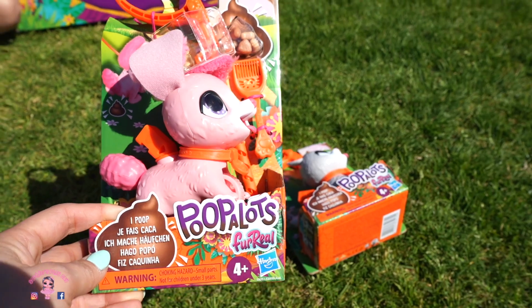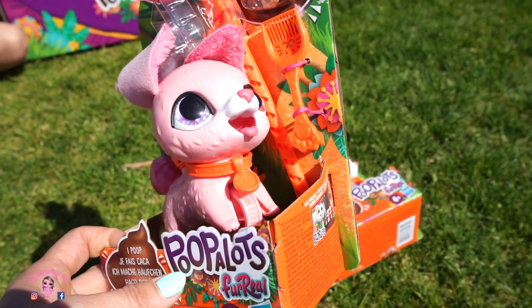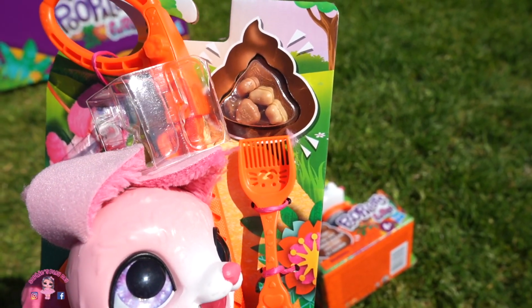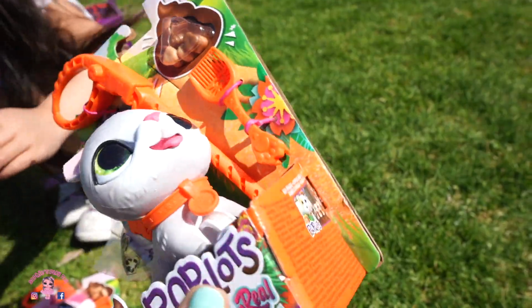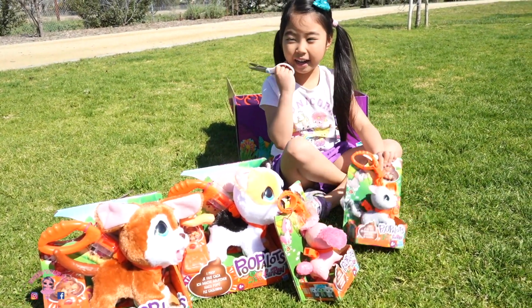And here we have a smaller pet, and this one is a little poodle, pink poodle. And this one comes with a pooper scooper and some poops. And here we got a kitty. She's so cute. Are you ready to open these and try to walk them and see if they poop, Sophie?